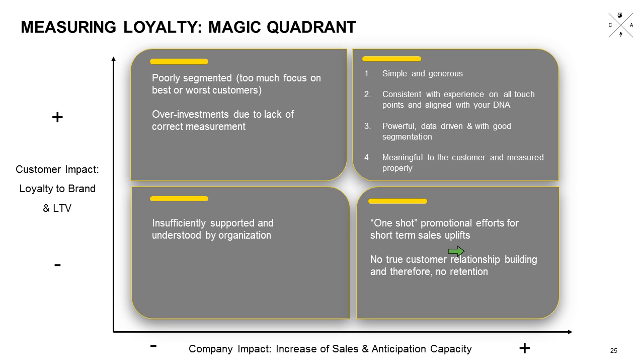Now, in order to have an impactful loyalty program, i.e. increasing customer lifetime value and company sales, which is obviously the winning combination here, a loyalty program has to check 4 criteria. It should be very simple to understand for the customer and generous. Don't make it too complicated or too restrictive, and provide a real unique selling proposition. It should also be aligned with your DNA and consistent and visible with experience on all touch points.